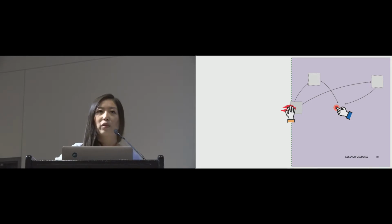Some users were throwing it over and then sometimes even catching it back by themselves. So the accuracy of swiping is not important at all with this technique.